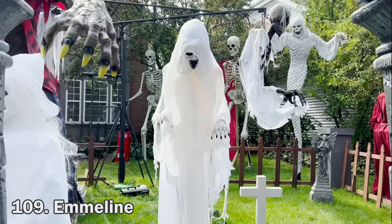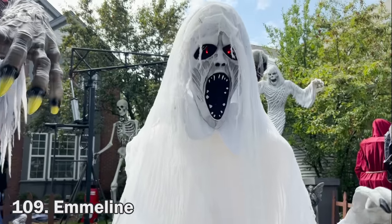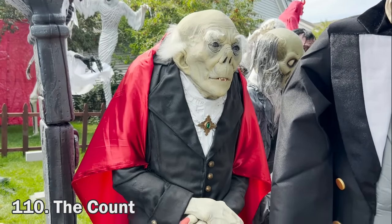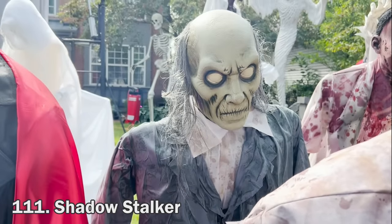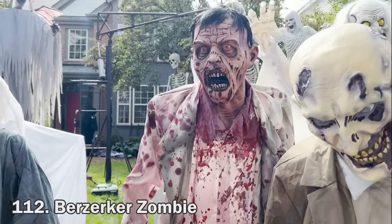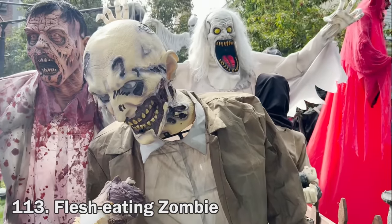Here is Emmeline. Here are some of my static animatronics. I have the Gag Studios, The Count. Here is Shadow Stalker, also a static, but a really cool looking zombie. Here is Berserker Zombie. Here is Flesh Eating Zombie. He's not meant to be a static, but mine is not currently working.